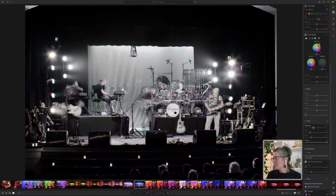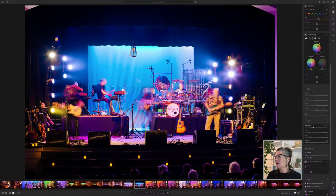And we will sharpen that up a little bit, because I 100% want the things that are still to be crisp. If you look at this really quickly, you're going to be like, oh man, everything's blurry, this is a mistake, right? So to ensure that doesn't register in people's brains, I really want to make sure they see that everything is in focus and crisp except for the people. And then at that point, I think it'll be really cool for people.